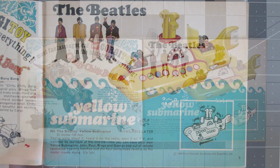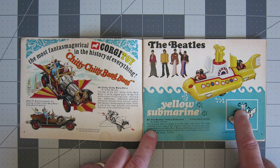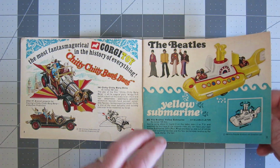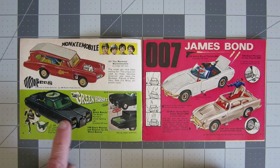The Beatles' Yellow Submarine. You gotta love it with the Beatles, with the pop-ups and the Beatles sitting in it. And the features, how they turn and stuff. That's just great. The Monkey Mobile. Man, I mean, this is just such a throwback. And the Green Hornet Black Beauty.